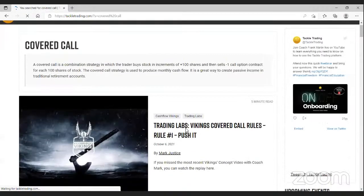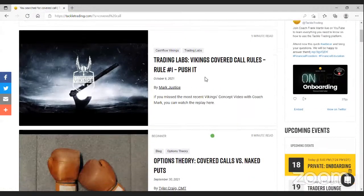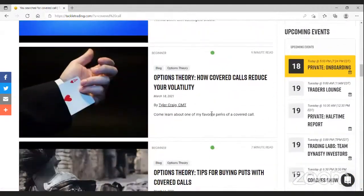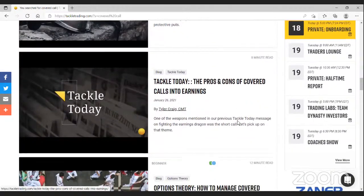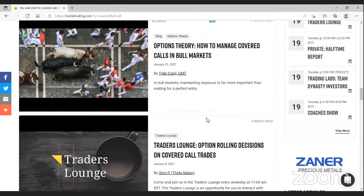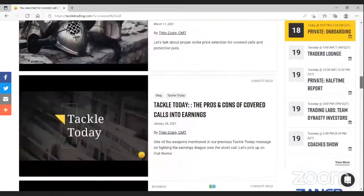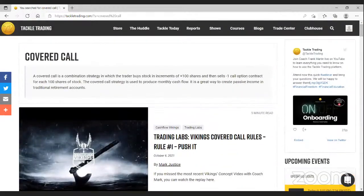And I'm going to find probably quite a bit of stuff: trading labs, options theory blogs, courses, shows. So just a lot of information very quickly on a subject that maybe I wanted to dive into in a little bit more detail. So the search function is, again, this little magnifying glass up here. So that's really going to highlight that first phase of our plan here tonight, of things that you can do on your own. Hopefully that gives you a better idea of what all of this is thus far.